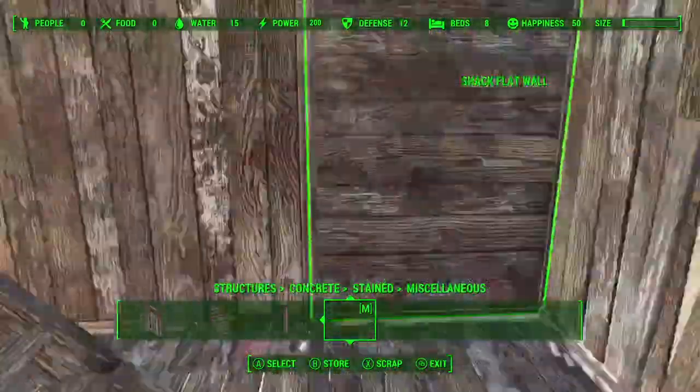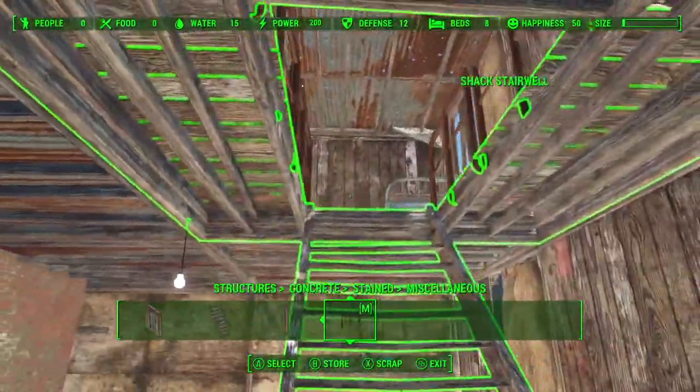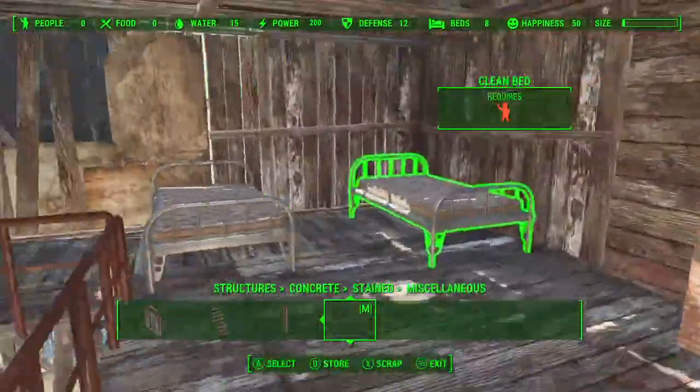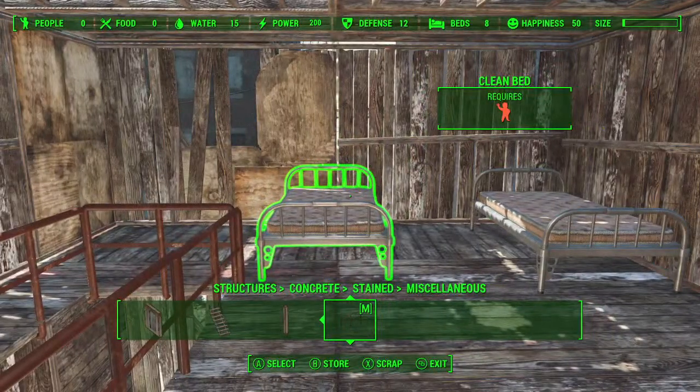Let's see if these are sticking through the ground. They're sticking through a little bit, but it doesn't look too bad. All right, so we got beds upstairs.